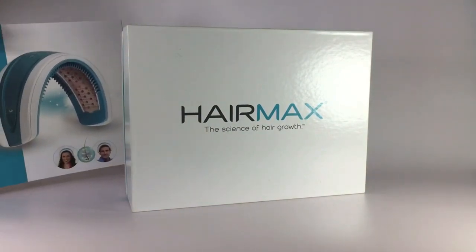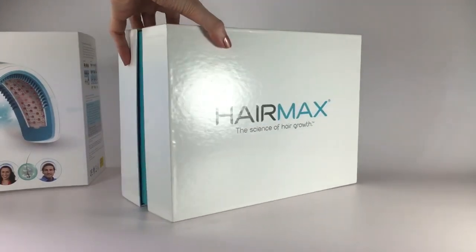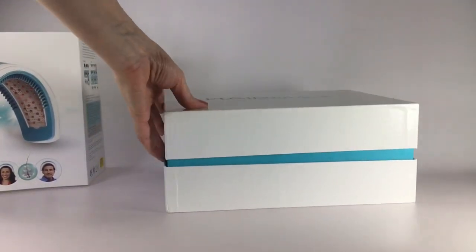Studies show low-level laser light regrows hair, but not all hair growth devices get results. Research indicates only a specific laser light intensity regrows hair. HairMax devices delivered that intensity.